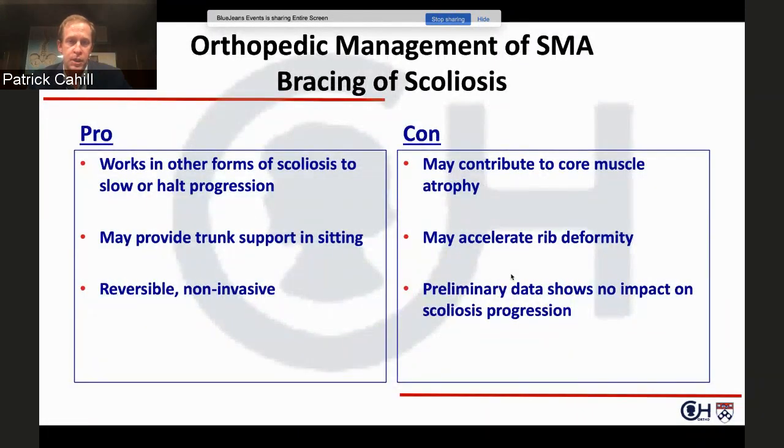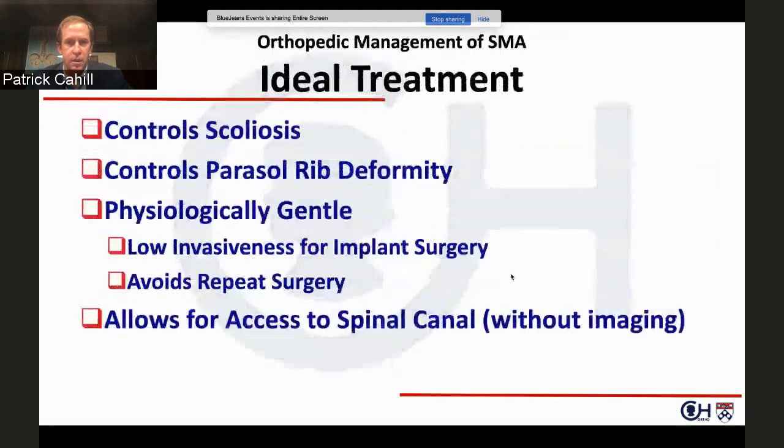So I'll switch now and talk about surgical management or management of scoliosis and chest deformity. At our institution, we're largely against bracing. We think it probably exacerbates the rib deformity and probably does not do a good job at controlling the spine deformity, although there may be some benefits functionally to supporting those patients that are not sitters.